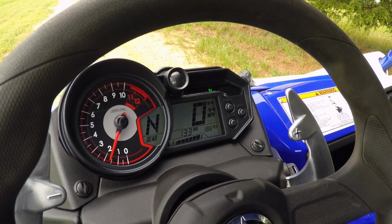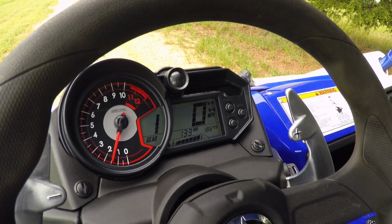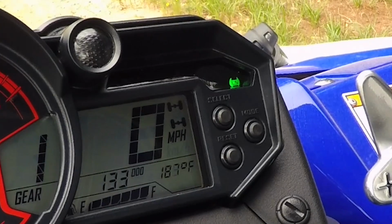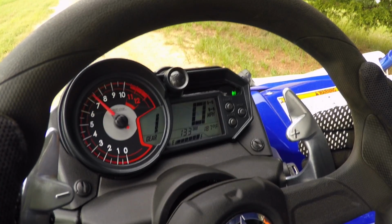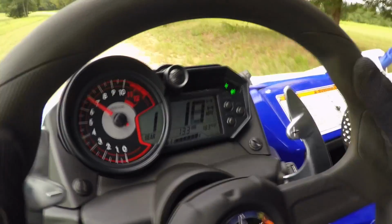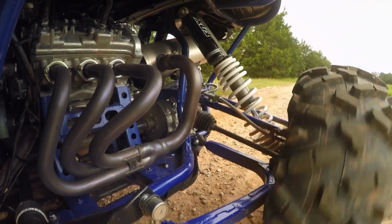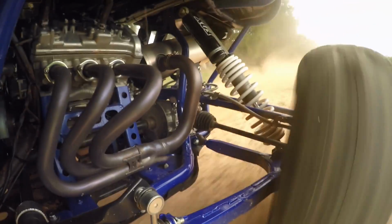Sitting at a dead stop in first gear, apply the brake and pull in both paddles at the same time. When the launch system indicator light comes on, you can rev the engine to anywhere between 5,000 RPMs and redline, release both paddles, and the YXZ1000R dumps the clutch, launching you off the line.